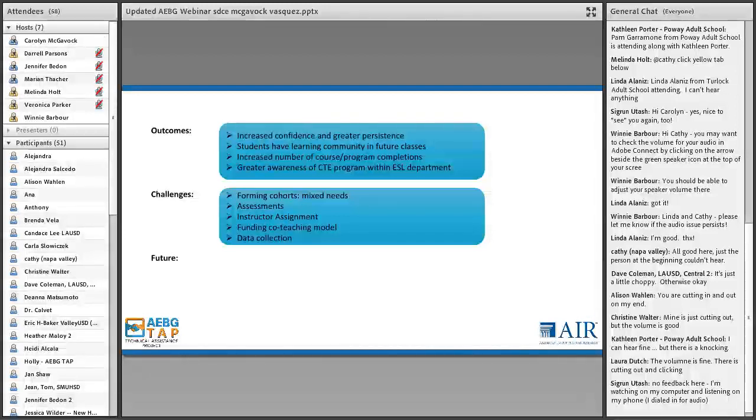Funding the co-teaching model is always a question that comes up, and we are currently exploring alternative ways to fund our model. Because we have that 1 hour overlap, the ESL department is taking a loss, and that makes it really hard to sustain. So we're actively thinking about the different ways that we could do this, and also looking at Strong Workforce Program funds to support it so that we can make it sustainable.